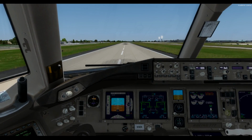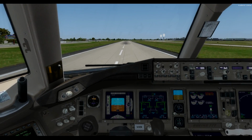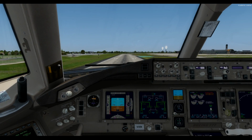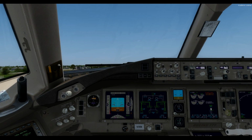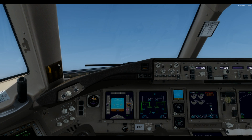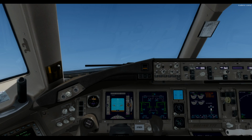Oh, we're rotating already. Okay, I'm sorry. My yoke is kind of pressed against my keyboard right now, so it's already in the up position. Ooh, positive rate. Landing gear up. What? Oh, goodness. And we're pitching kind of high, so let's trim down a little bit.